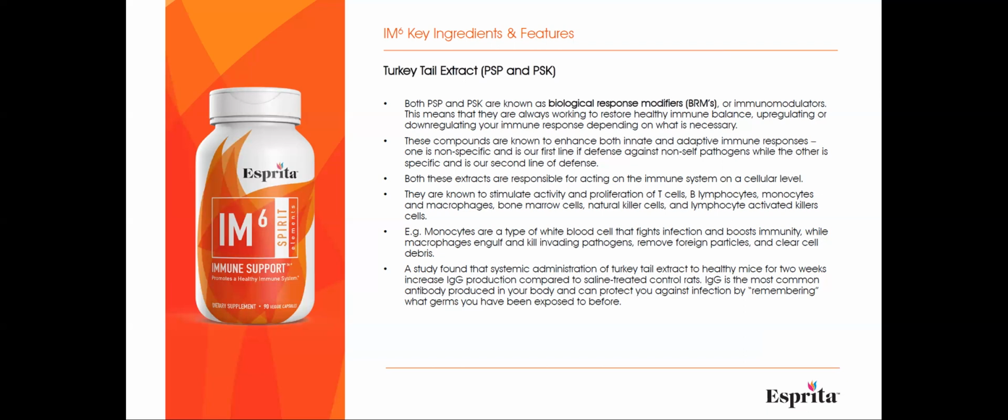Another study found that the systemic administration of turkey tail extract to healthy mice for 2 weeks also increased IgG production compared to saline-treated control rats. And IgG is also a function of our immune system. It's the most common antibody produced in our body, and it can protect you against infection by remembering, going back to that adaptive immune response, what germs you have been exposed to before.